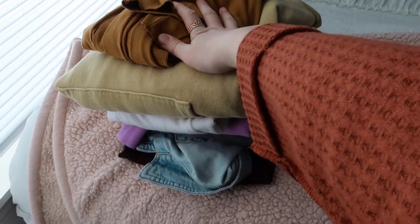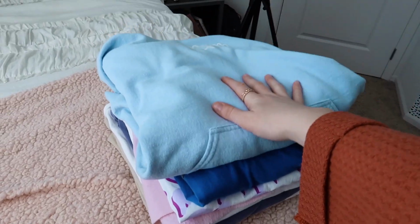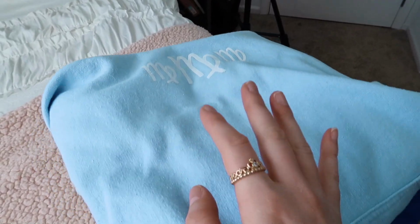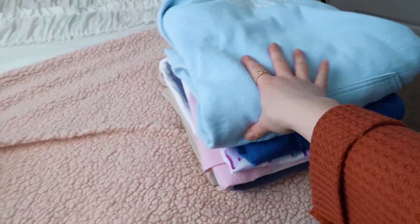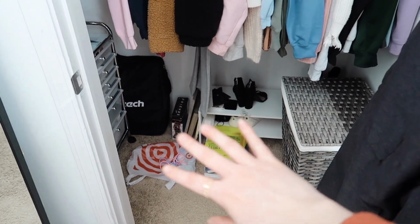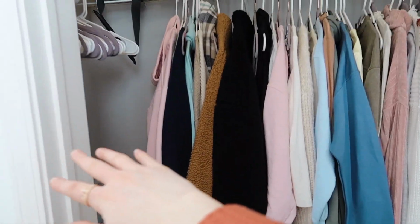Okay, here's the pile of Poshmark stuff, and here's the pile of store for later stuff. This isn't a Sigma hoodie, but I made this, so I don't really want to sell this. But yeah, we're making progress. Next up, I'm gonna move all of the stuff that's on the floor so I can reorganize that and then move my clothes over there.